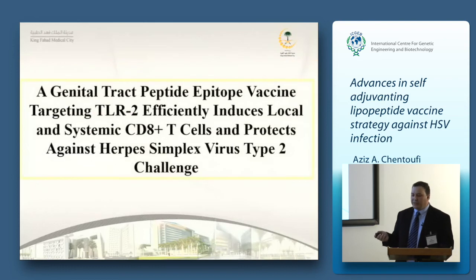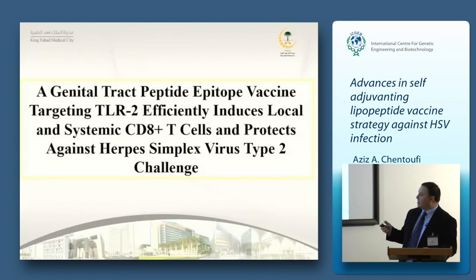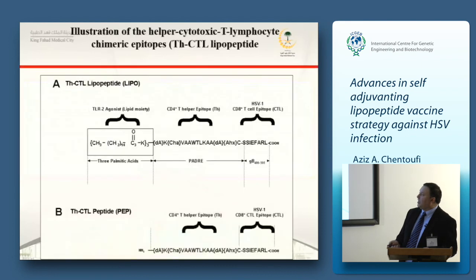So the same thing we have done regarding genital herpes, but for that we use mice and HSV2 infection challenge. And this is our lipopeptide. Basically, we have Padre, which is a promiscuous CD4 epitope, working for humans and many animals. And GB, the mouse dominant GB peptide. And this is the control peptide.